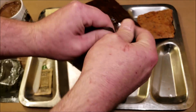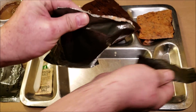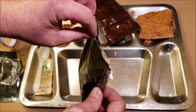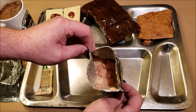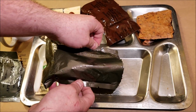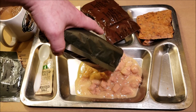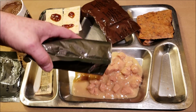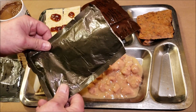Alright, let's see what this looks like. Oh boy. I just squirted all over the place. Oh man. Probably not a good sign. It looks fine. And it actually smells good. Dump it out here and see what it looks like on the tray. Looks like a bunch of diced up, formed and pressed turkey nuggets, turkey chunks, and some light gravy.